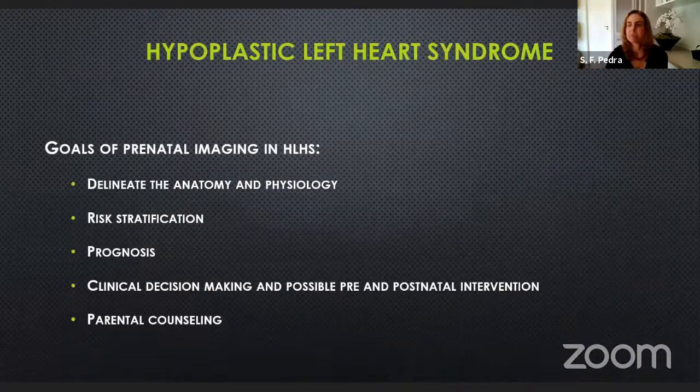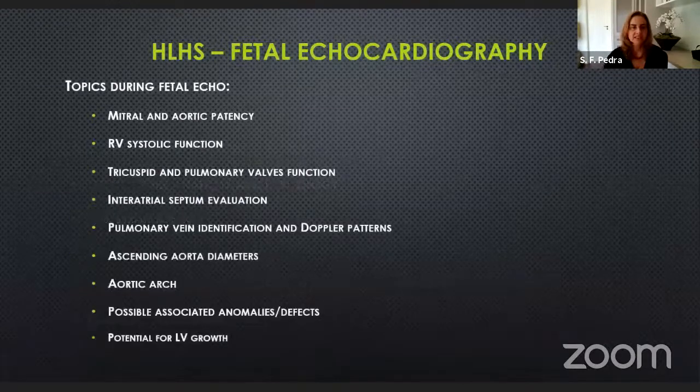The goals of prenatal imaging in hypoplastic left heart syndrome are to delineate the anatomy and physiology, risk stratification, prognosis, clinical decision making, possible pre and postnatal intervention, and parental counseling. For that, the following topics will be discussed systematically.